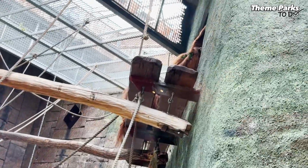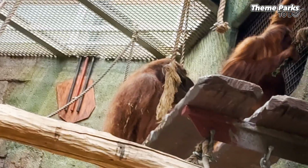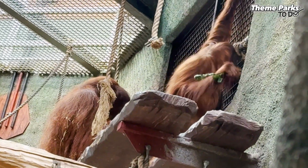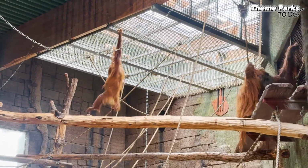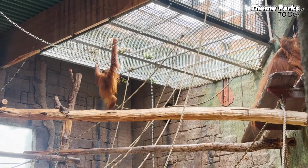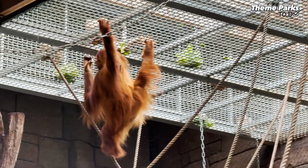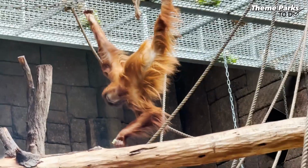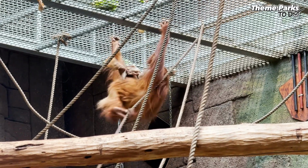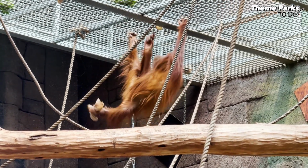Oh my god. There he is. Oh, there's actually two of them. Oh, look at that. Oh, they're getting some food, I think, up there. That's nicely done. One acrobat. Oh, good job. Really nice to see these animals from up close there.